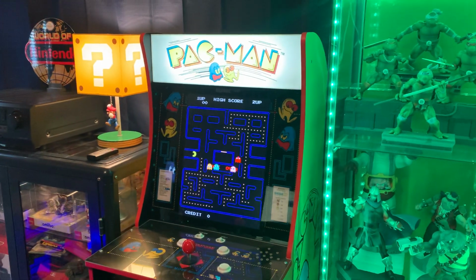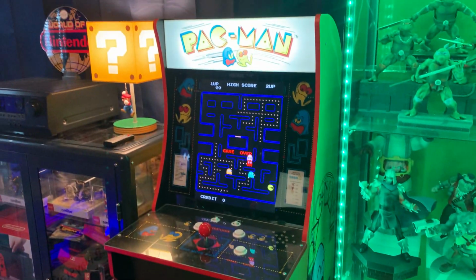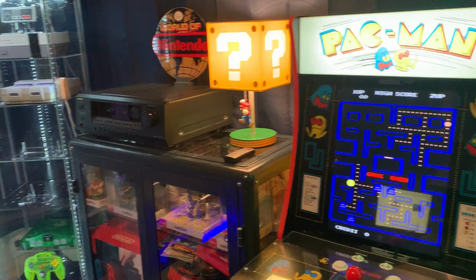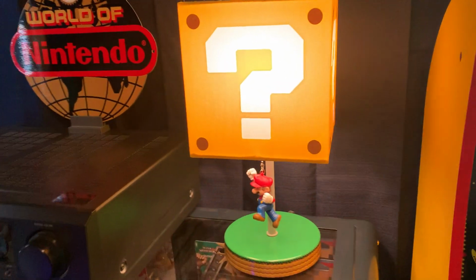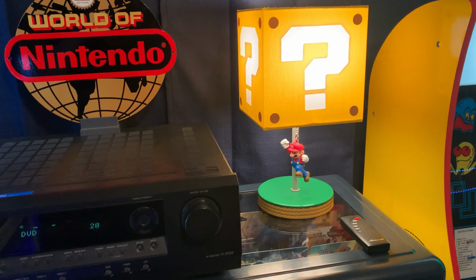Over here is just my Pac-Man machine. I play it every now and then. Usually I'll play it for 15 to 30 minutes every so often. Drink some coffee, just something chill. I actually like this Mario lamp. Got it at Target. It was like 30 bucks.